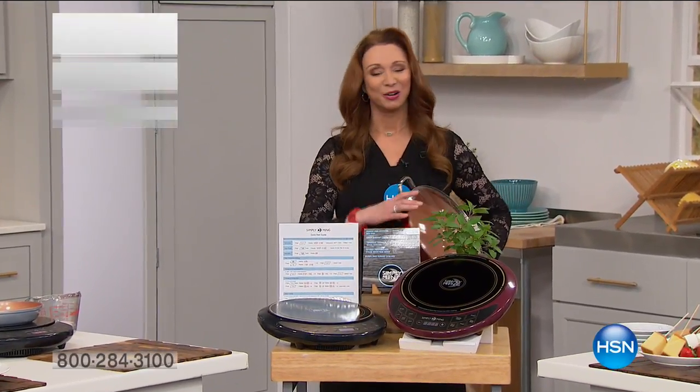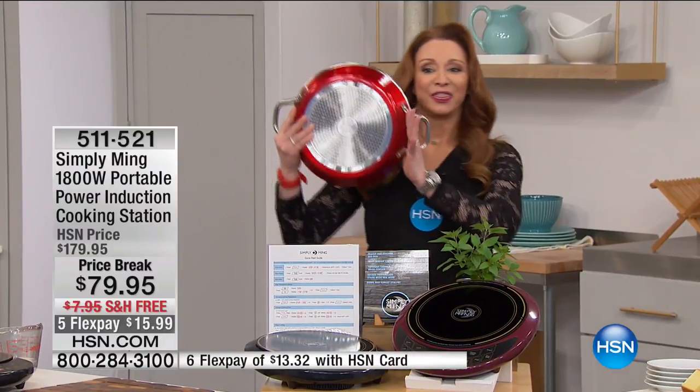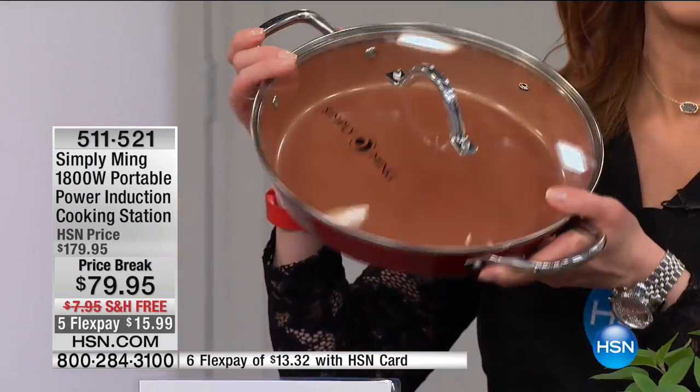Thanks to Chef Ming. I know a lot of you are still calling in. It's today's special, but I had to show you my new favorite pan. This is a paella. It's a roaster. It's a braiser. I mean, it's the everything pan.